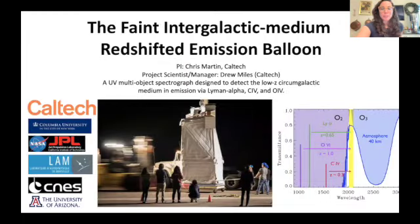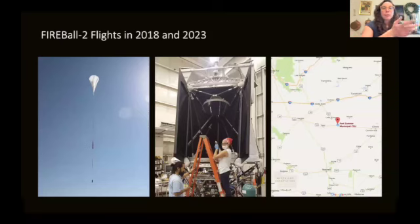I don't have time to get into too many specifics, but the first one is called FIREBALL, which stands for the Faint Intergalactic Medium Redshifted Emission Balloon. This is a pretty big collaboration between Caltech, a couple other places in the US, the University of Arizona, and some team members in France. We've flown the telescope in 2018 and 2023, and balloon telescopes are weird. I could give a whole other talk about balloon telescopes.